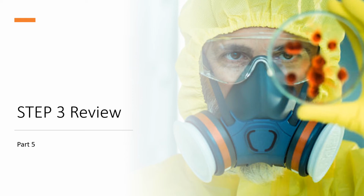And then how do you manage this? Well, you have to get them away from the source, obviously. You can give atropine acutely. So a muscarinic antagonist in the acute phase is very important. And then in the longer phase, you can give pralidoxime, which is going to help to unbind the organophosphate from the acetylcholinesterase.